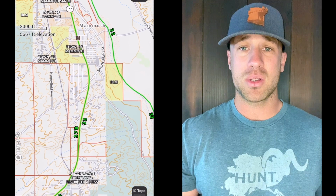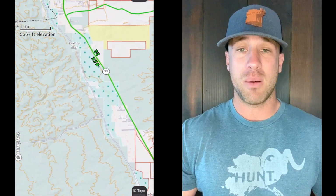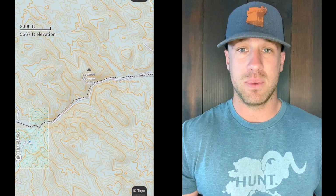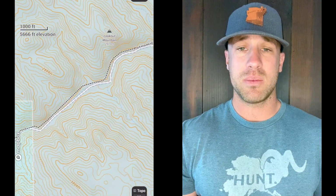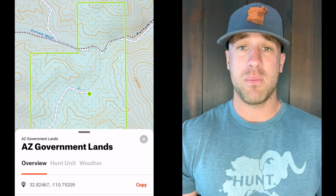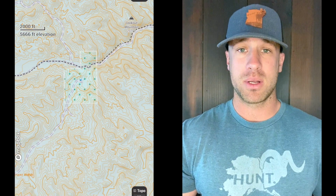So if you're looking for a giant trophy class unit in Arizona that's not the strip, that's not the Kaibab, and you can actually draw it every couple years, then I would 100% focus on 37A and 37B. 37A, they give out a lot fewer tags than 37B, so there's going to be a lot less hunting pressure. The deer population does correlate with that, so there's not as big of a deer population in 37A. But again, you want to go where the big deer are. There's really big deer in 37A.